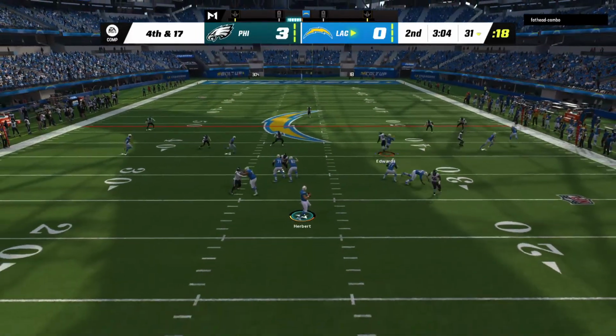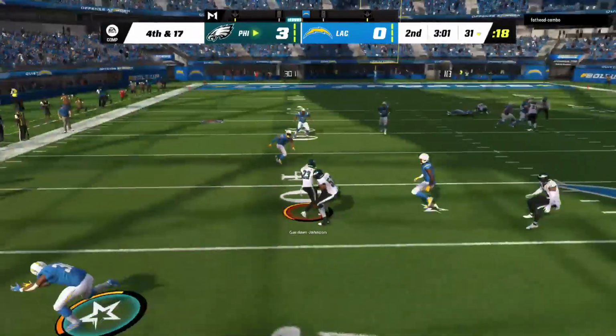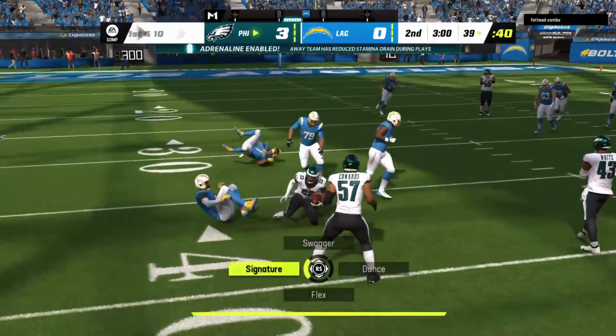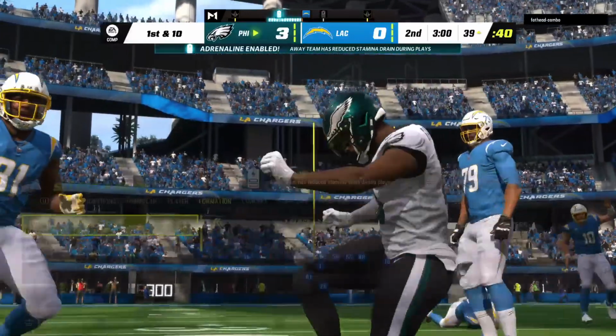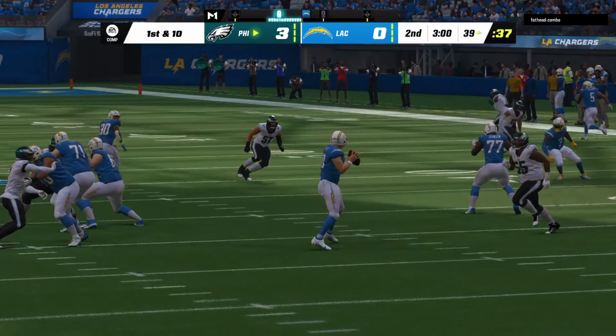Here we go on 4th. Herbert. Oh, he tries to force it in, and it's intercepted. Chauncey Gardner-Johnson with a pick. And the Eagles are going to take possession of the football.